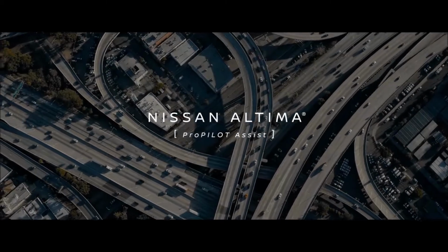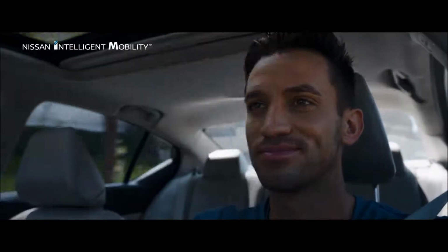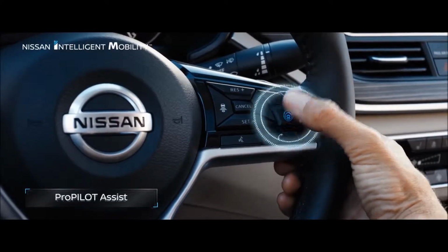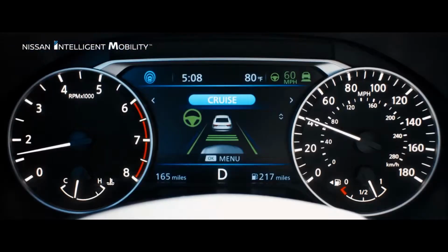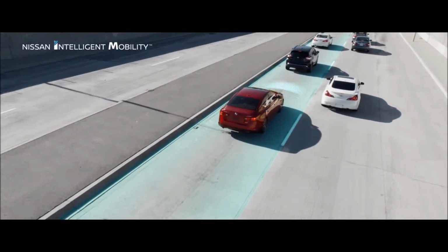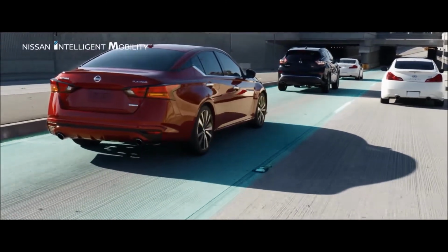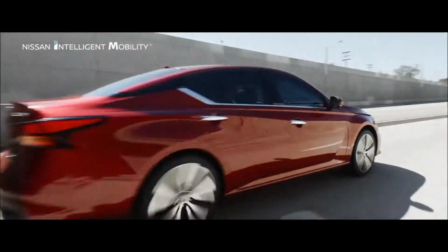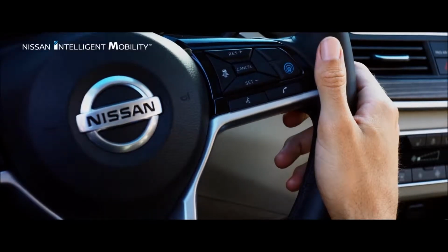Looked forward to your daily commute. This is Nissan Intelligent Mobility, tech that changes the way you drive forever. Ditch the stress of highway traffic, go with the flow, and stay centered with Pro Pilot Assist. Just set your preferred speed and distance. When traffic slows, it can assist you by automatically braking, even bringing you to a full stop. When things start moving again, you'll get back up to speed. And in traffic or on the open road, it helps keep you centered in the lane. It's your partner that helps you feel more confident behind the wheel.